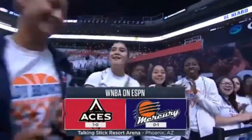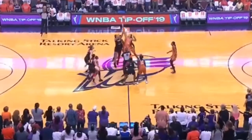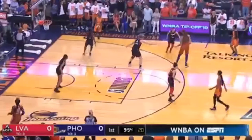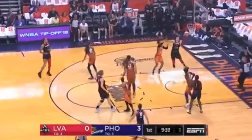Season. Now at the starting lineups tonight in Phoenix, Jackie, DeWanna Bonner, and Brittany Griner, really terrific. Essence Carson, A'ja Wilson, and Brittany Griner jump, and the ball ends up with Briann January running the point. Quick shot up, and it is Wilson being guarded by Bonner.